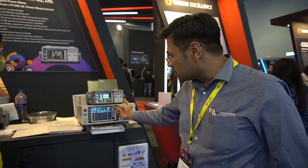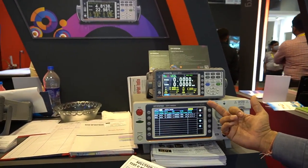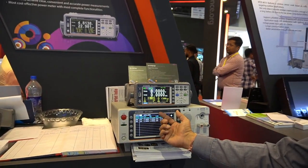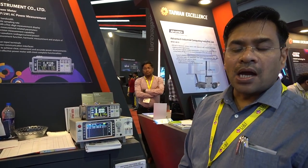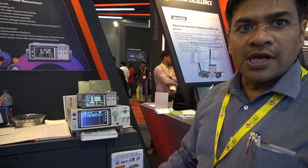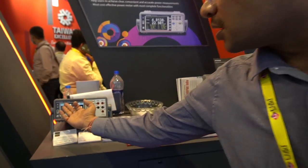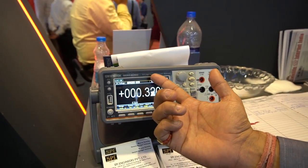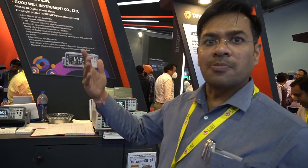And this was awarded last year. This is a safety tester. Model is the GPT12003. In this model, you can check voltage, current, and the IR. And this VA is 200 VA right now. Okay. And this is the product GDM9060. This is a 6.5 digit dual measurement multimeter. This is a desktop multimeter. This is a high range, for businesses and industries.